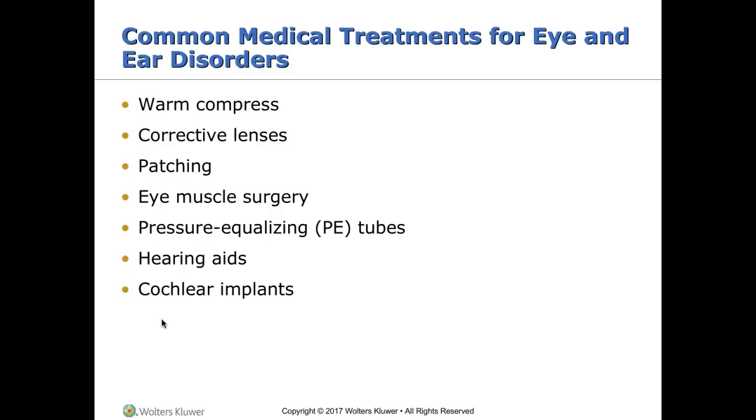They are tiny little bobbin-looking things. If anybody's ever seen one, almost look like a little grommet. Tiny, tiny, tiny. They fall out on their own most of the time. And like I said, lifetime of a tube is about a year. Hearing aids and cochlear implants, you might see those if you have a hearing deficit in your children.